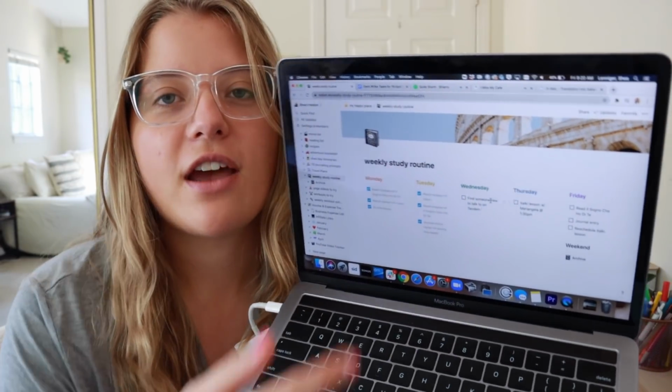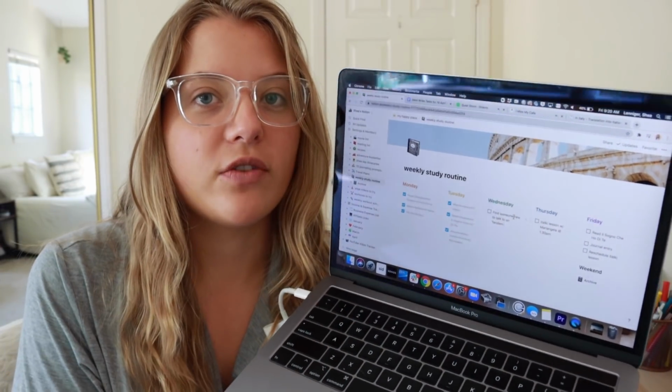So yeah, you can just see that I kind of write out some ideas of what I want to do every day for studying in the morning before work. Usually I do study in the morning before work because that's just the time I feel most productive. So today I had reading a chapter of the book, doing a journal entry, and then I also wrote down to reschedule my lesson.